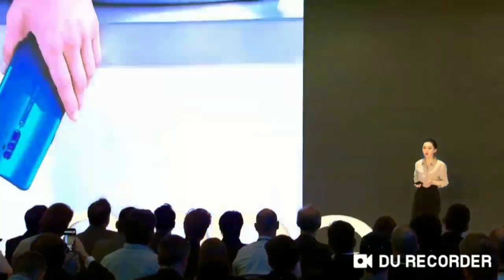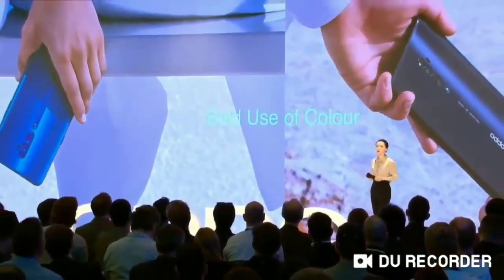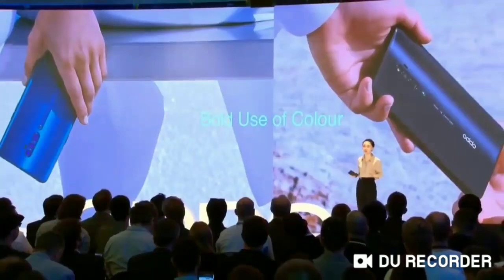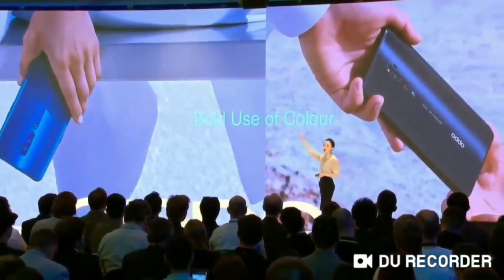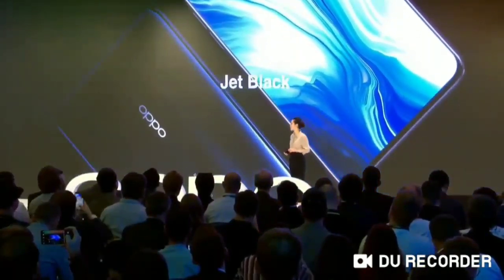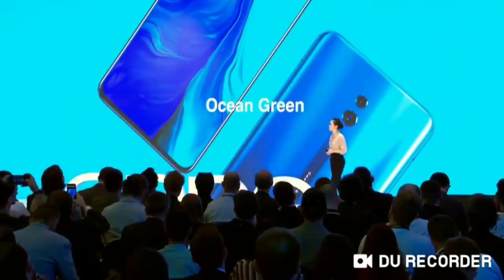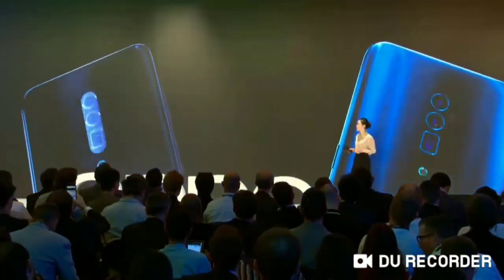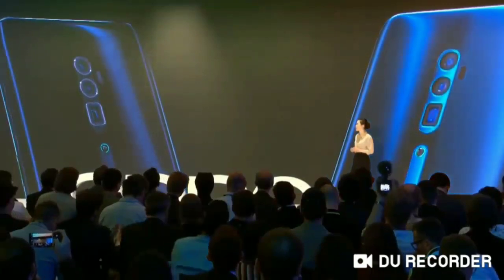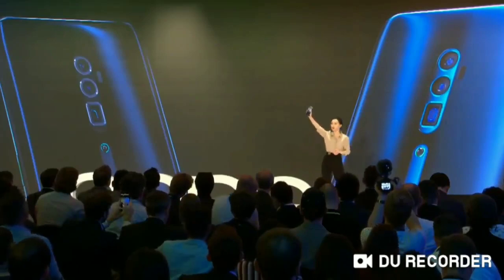We are also known for our bold usage of colors. With Reno, we've opted for colors inspired by nature. The Reno series comes in two beautiful shades, the ocean green and jet black. The jet black is an elegant mix of gray and blue. The ocean green reminds of the sea's light colors. We also introduce a matte texture underneath the glass surface to give a delicate touch and balance the light and shadows. Let's look at the front of the phone, a full screen.